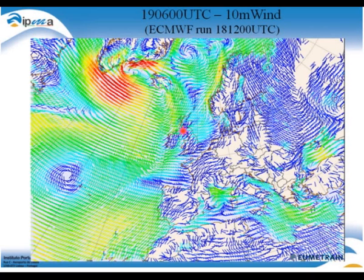Also, we have this area of high winds. It's very important to be aware and pay attention to the generation of waves. So in a few hours, a day or two, we are going to have over this region some huge waves associated with this area of fetch.